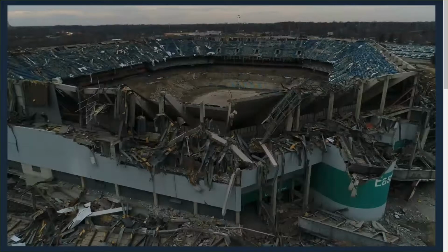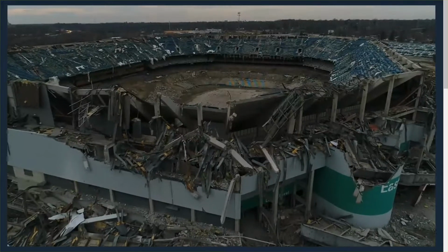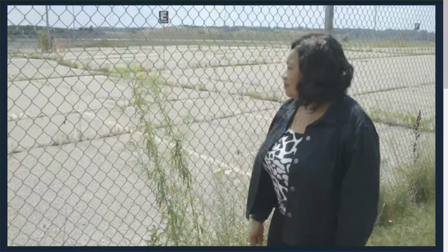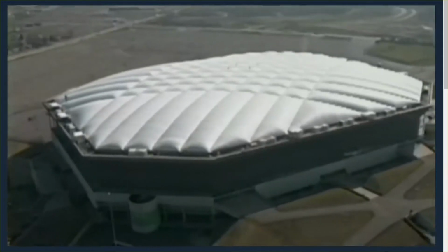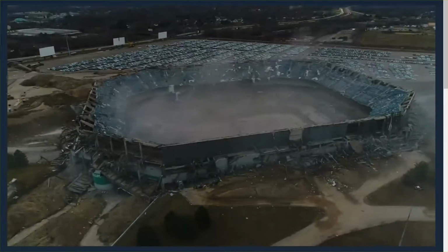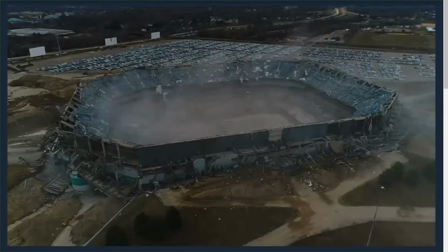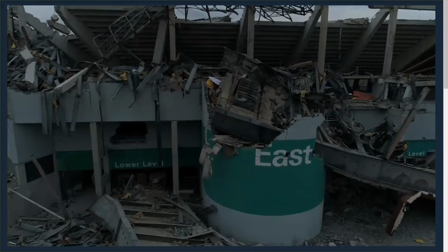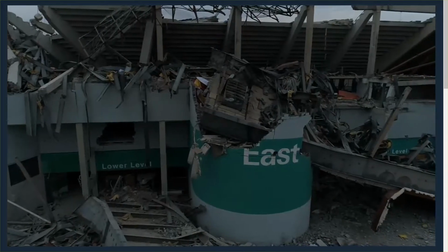The successful demolition means it's the end of an era for Pontiac. But Mayor Waterman hopes it also represents the start of a new chapter. We were actually a little sad that this time it worked because that meant we had really lost the Silverdome after its last valiant attempt to fight back against time.